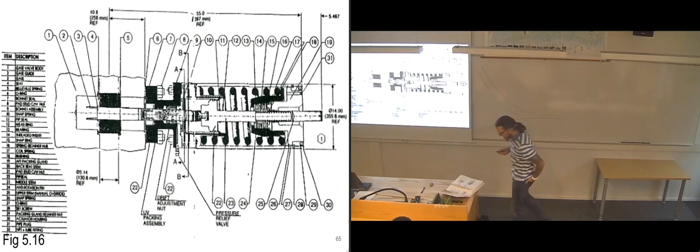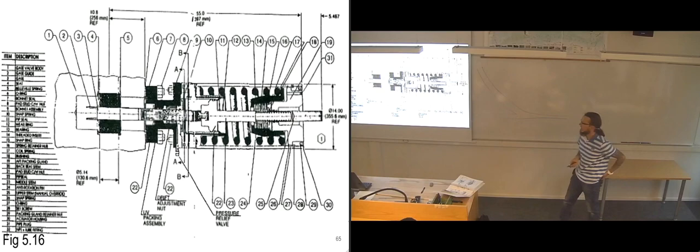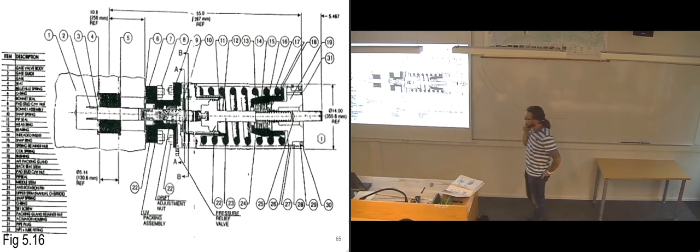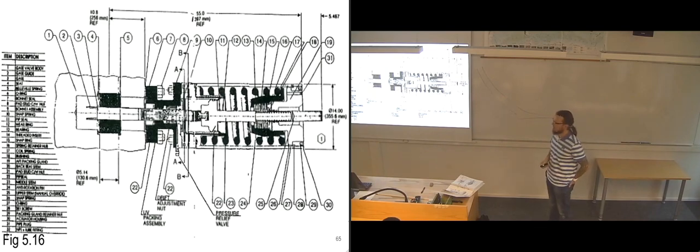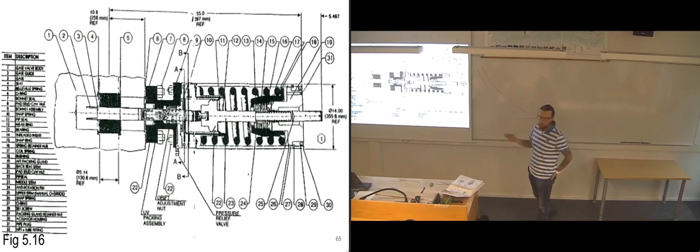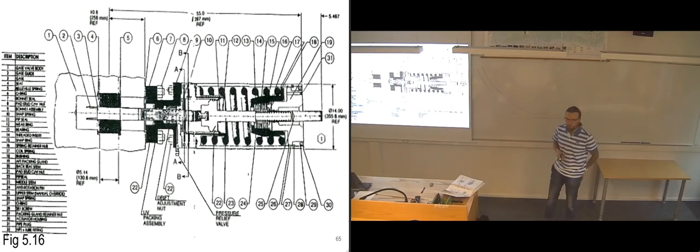So this one shows a gate valve, figure 516. And it's really difficult to see what's happening here unless you know what you're looking for. This is sort of an excerpt from a technical drawing from an assembly, which is something that you're going to make in the CAD class as we go along.